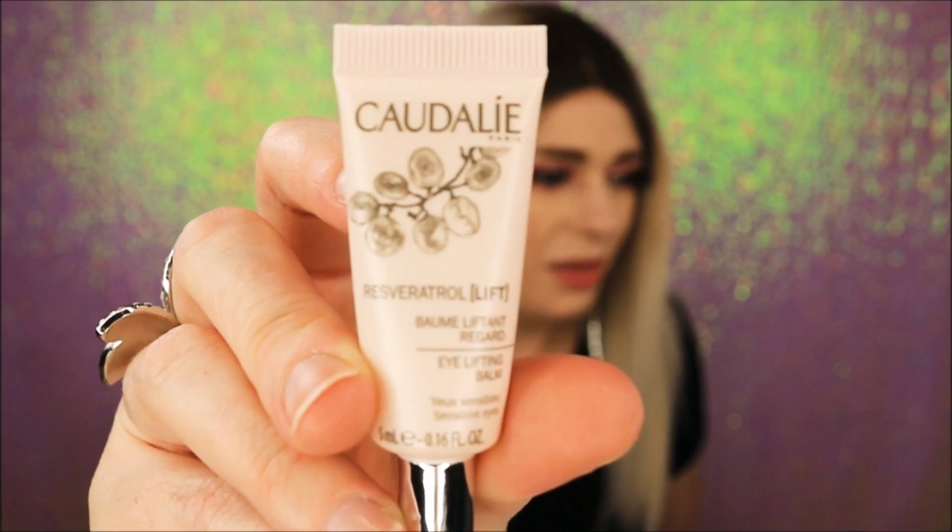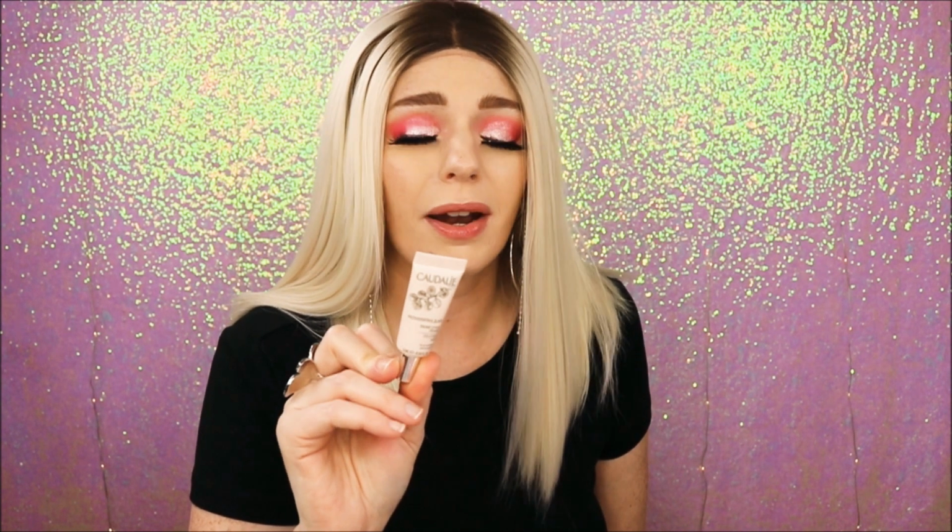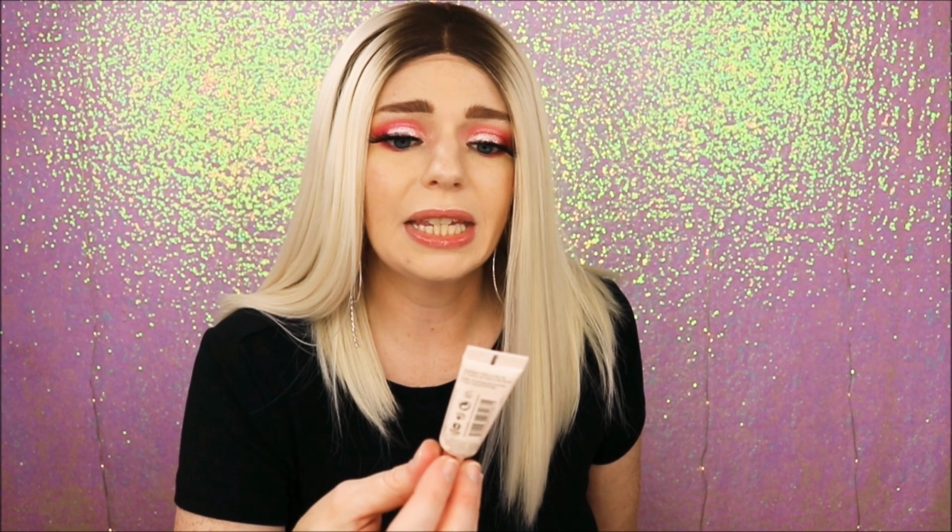Alright, so I'm going to go on to eyes real quick. My all-time favorite eye treatment is this CAUDALIE eye lifting balm, basically. This was something that I also had a full size of at one point, but I completely used up, and it's not cheap. So I've always found a way to get a sample. I've been using this for years as well. This is just an amazing eye treatment. It's hydrating, but you can definitely notice that it firms the skin around your eyes.